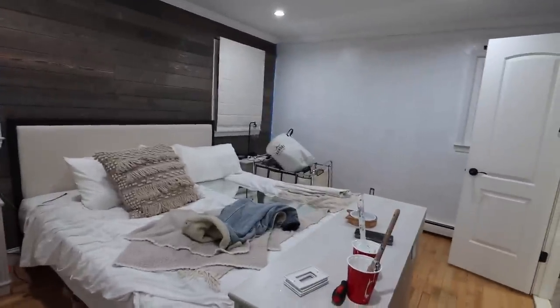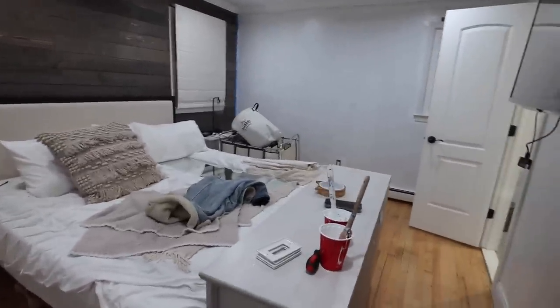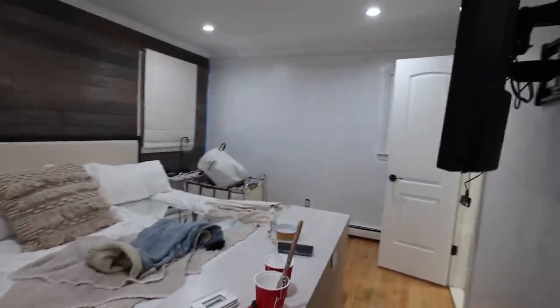I was so excited to do this bedroom. Oh my God, it already looks so much better. I did not like that brown literally at all. So I'm so happy. I'm so grateful for our family coming to help me because they're just amazing. It would have taken me literally hours. So I'm so happy about this.